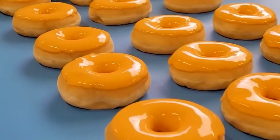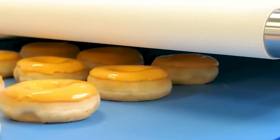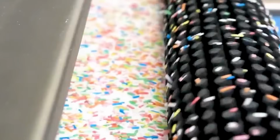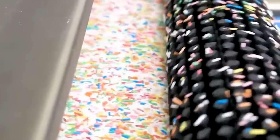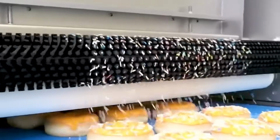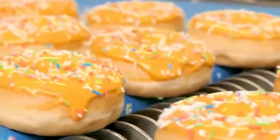Then we arrive at the glazed donuts, the ones with that shiny, sticky sweet coating that cracks just a little when you bite into it. Glazed donuts go under a continuous sugar glaze waterfall that coats the entire surface. As they pass through, extra glaze drips away while the donuts are left with a perfect, even coating that hardens into a delicate outer shell while sealing in softness on the inside.